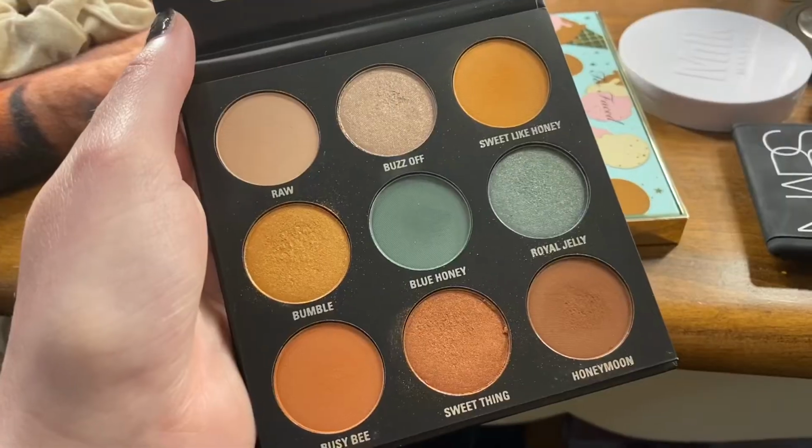It's very sheer and it's supposed to give your lips ultra moisture. Now let's talk about the stuff I bought myself, because that is everything from Sephora. But I also went and bought myself some things. So I went to Ulta and I picked up this Kylie Cosmetics Blue Honey palette. Isn't it beautiful?